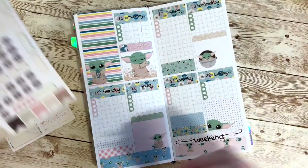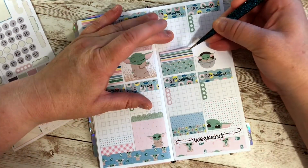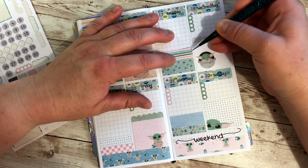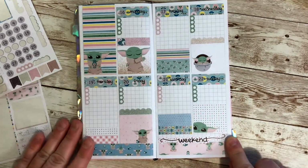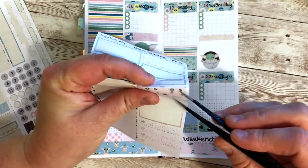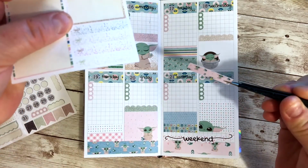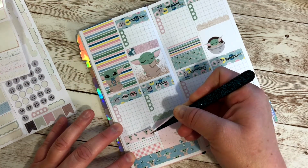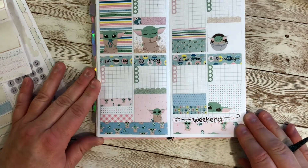I think I'm about done with all my decorative pieces. I kind of wanted to fill up some of the white space because, like I said, I only use this top portion. So I wanted to use as much as I can of this kit. I think I'll save these little guys in my little scrap stickers for something else. They're the little ones you can write on. But that is it, folks.